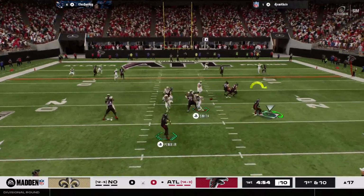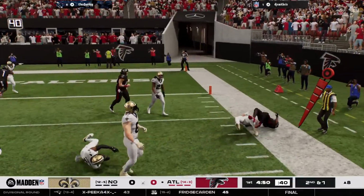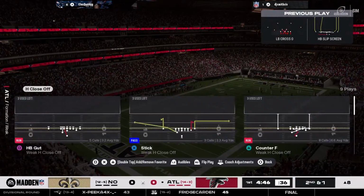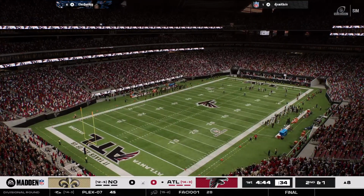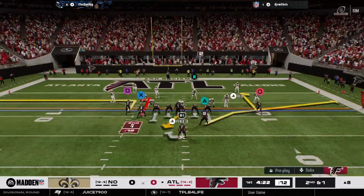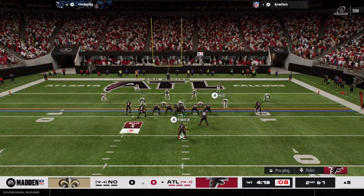Here's Penix. Sets up the screen to Robinson, and he's going to get a solid gain of 9 before being brought down. 2nd and right at a yard. And good yardage there on 1st down, because sometimes all you need to do on the screen is get one key block. That might set your man free, and that was pretty good pursuit to the football defensively, or it could have gone for more.